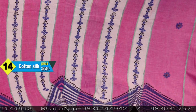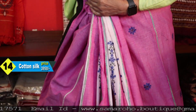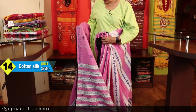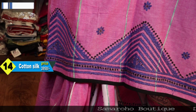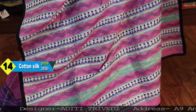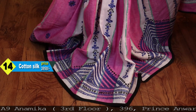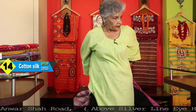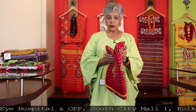This is a work. The pyramid kind of motif throughout the border, and stripes at the pallu, little buttas throughout the saree. And this is a pallu. When you will wear properly, it will look like this. $3950.